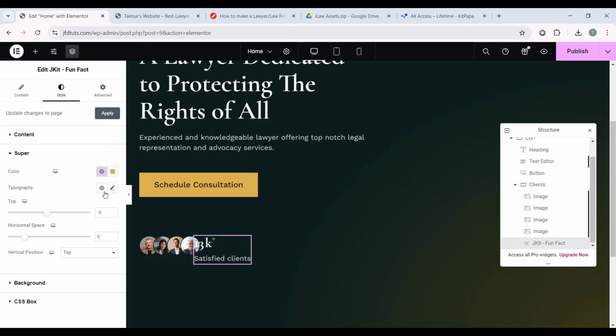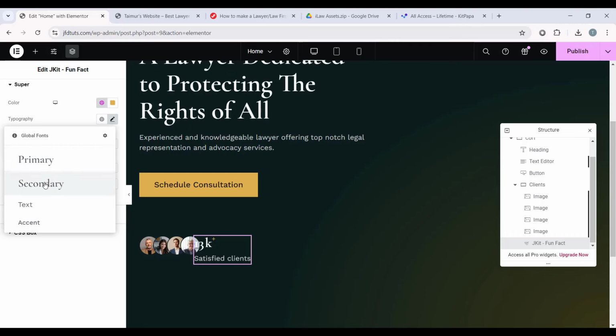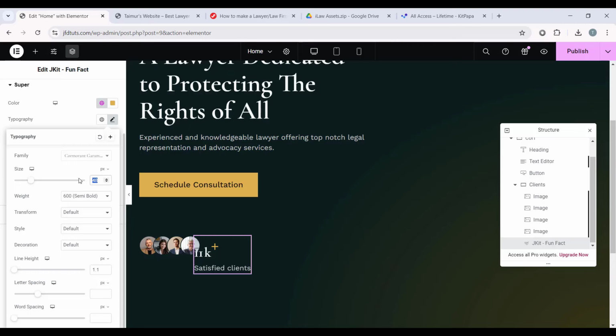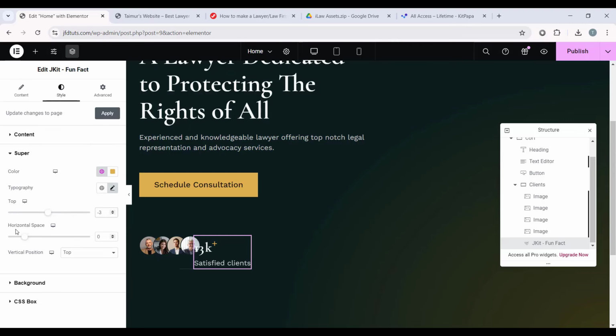Then on the typography, let's make it bigger. So let's select the secondary color, and on the size, let's make it 34, and it will become like this. Now on the top, let's make this top -3, and let's make this horizontal space to 3, and finally this vertical position to middle, and it will be like this. And now we're done with this styling, but it's collapsing with our images.